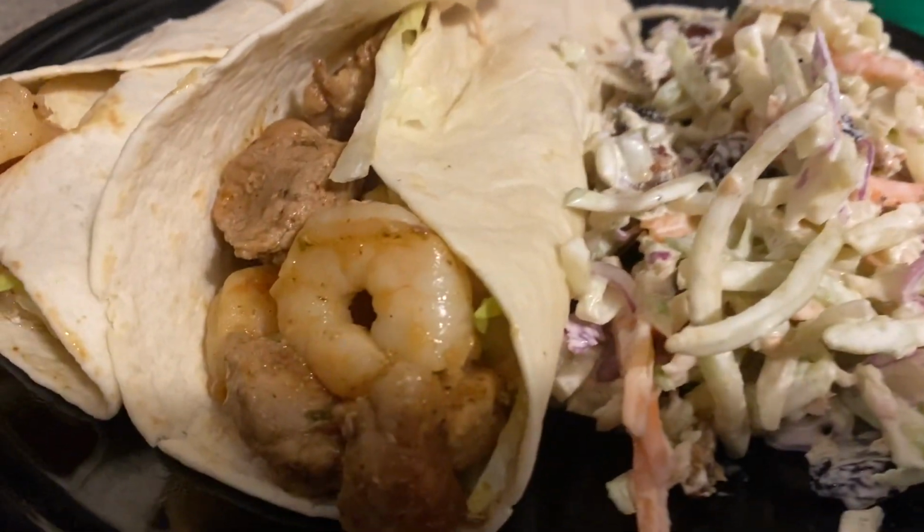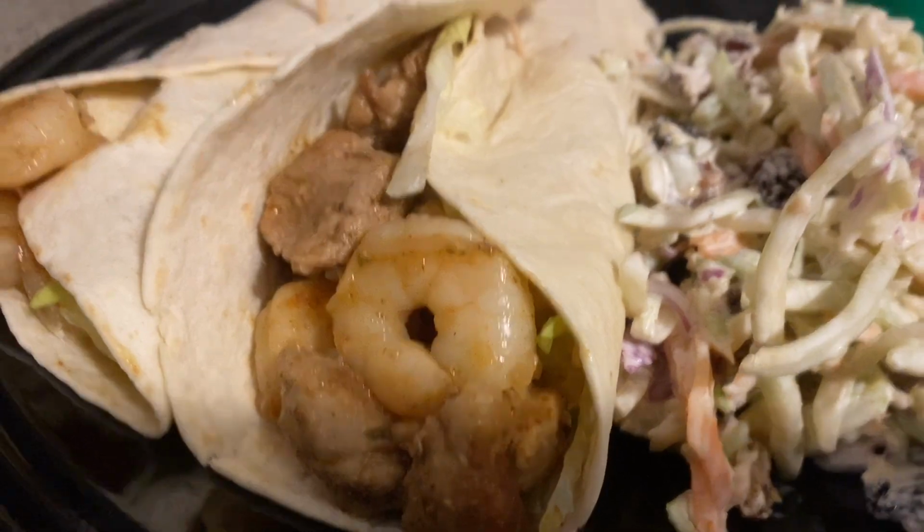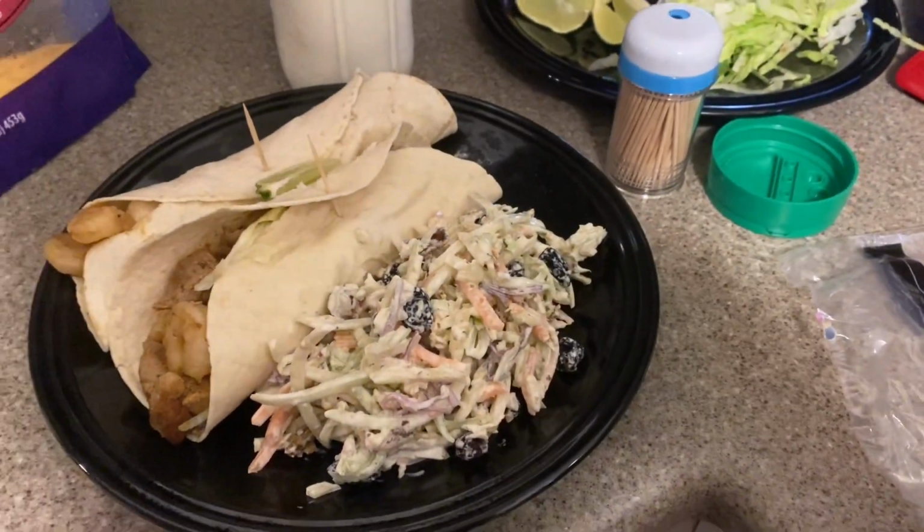All right, guys, there is dinner. There's everything stuffed in there, plenty of shrimp and meat, and the broccoli slaw on the side.